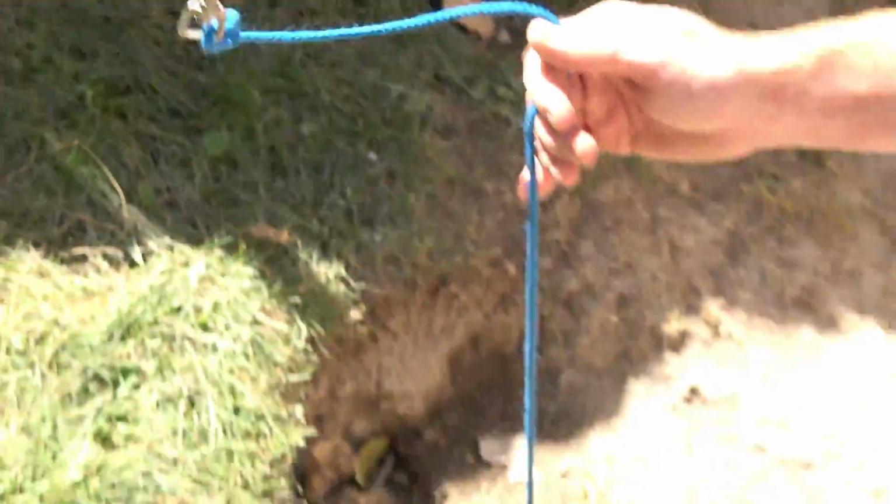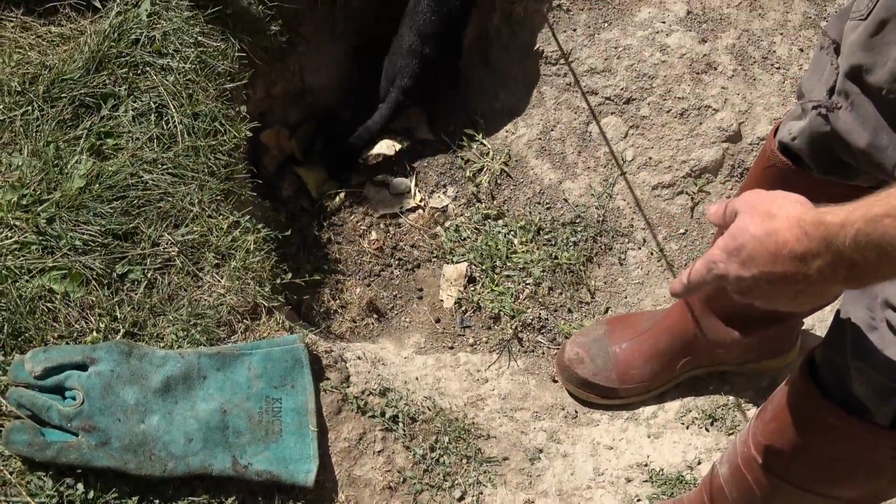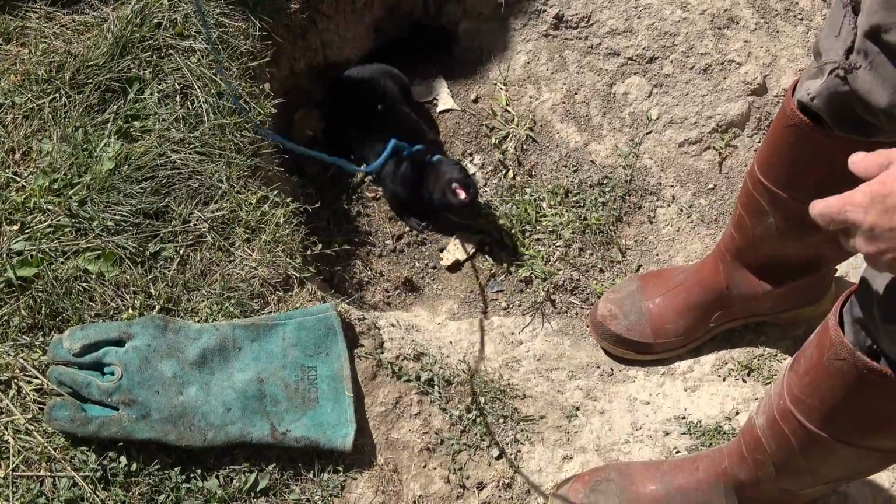And see, look at her biting my boot. Like, she is such a little devil. She quit, but she was sitting here biting my boot while I was standing there.